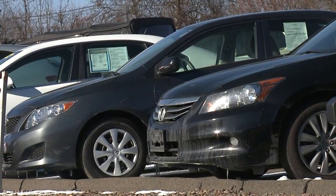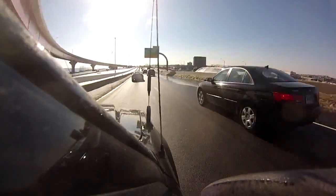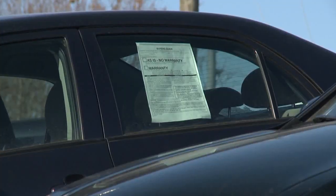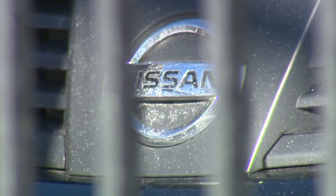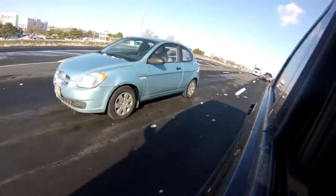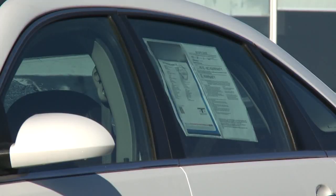There are more than 2,000 used car dealerships in Connecticut selling used cars. Buying one can be a huge decision, and buying the wrong one can be a huge headache. So how do those around New Haven protect themselves from buying the wrong used car? Used car lots get kind of shaky. You're taking a chance because it's used.